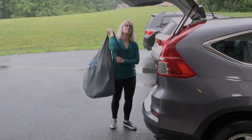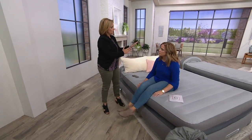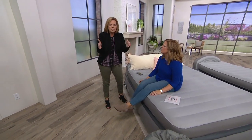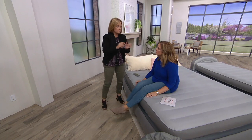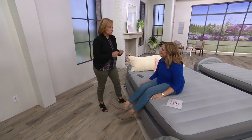It goes into a sack the size of a sleeping bag, and the reason why we offer you a queen and a twin is that the twin is great for small accommodations, a study. Maybe you have one person coming, but the queen works for everyone. One person, 2 people. For me, it's 3 kids across in a slumber party. It's 2 minutes inflation.